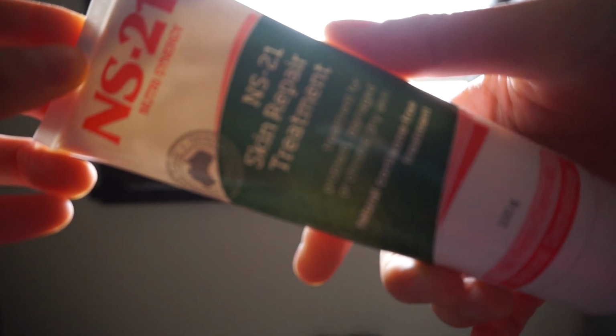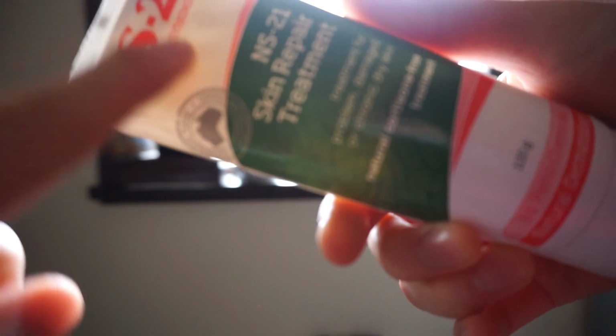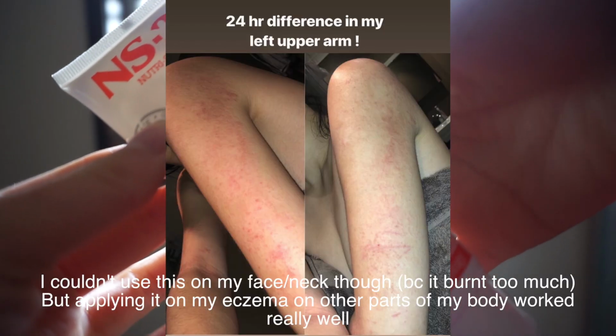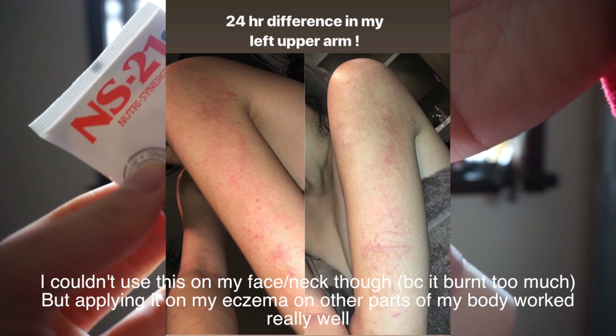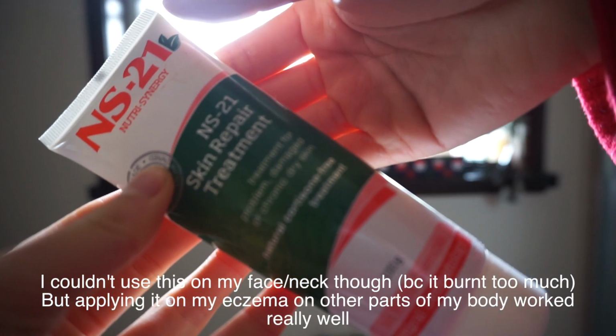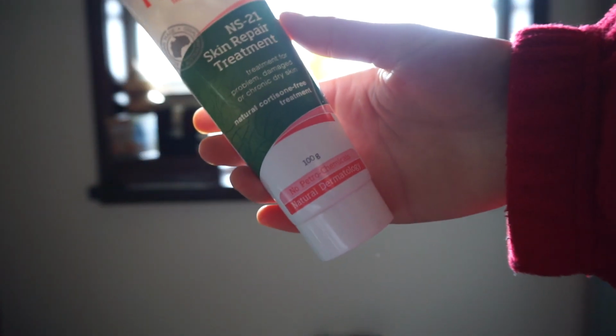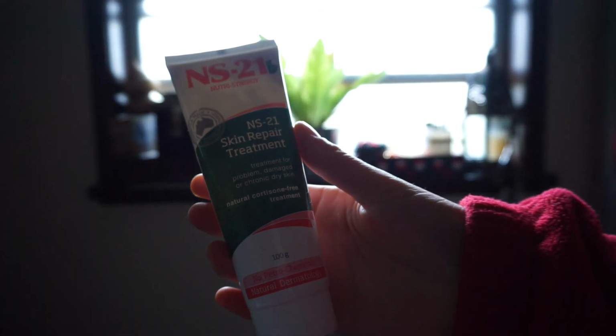I was using NS21 Skin Repair Treatment cream, and this is cortisone free, and it's actually really good, and it definitely helped my skin a lot. And I went to the dermatologist and he's like, no, you have to use cortisone cream only. And I was like, that is not true. But definitely give this a shot.